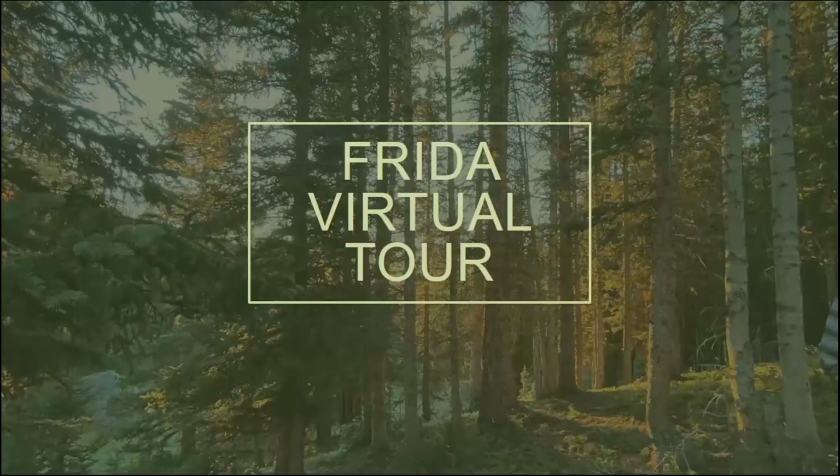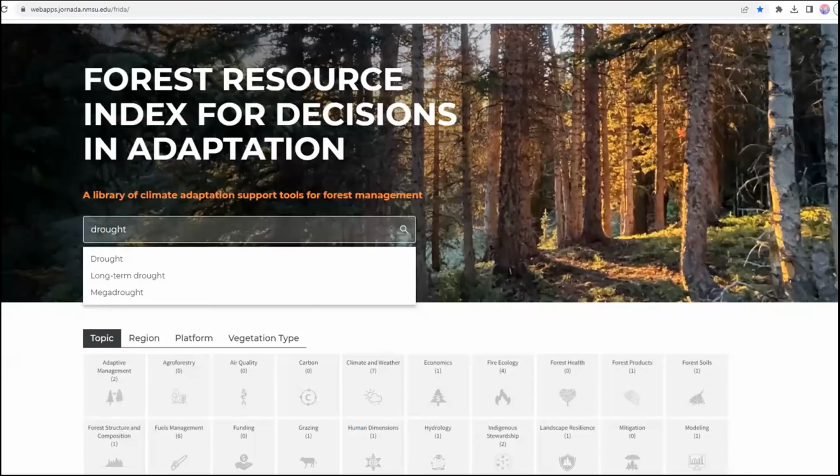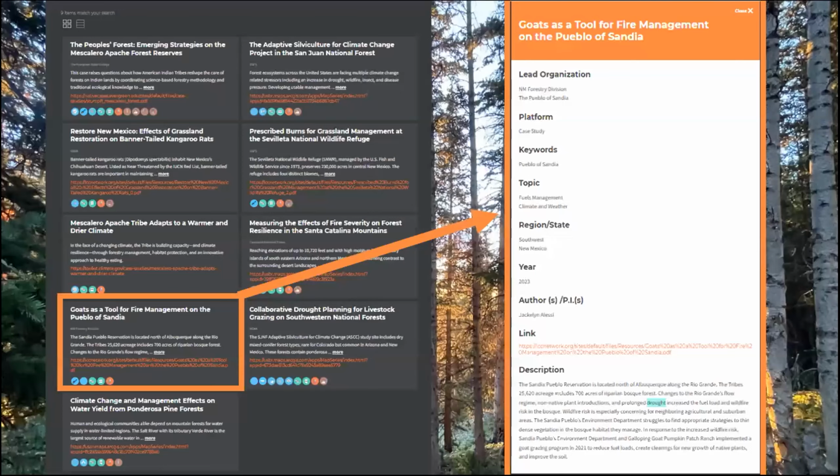This is weird to do on a slide, but I'm going to try to give you a little virtual tour of Frida. I encourage you to check it out on your phones as well, or when you're back at your computer. This is that homepage again. For the purpose of today, I used the search box at the top and just typed in drought. What's really nice is our search box will automatically populate some terms. As you start to type, it tries to get smart and think what you're looking for.